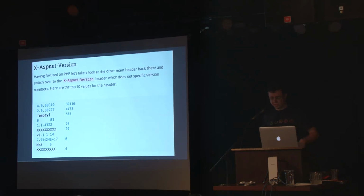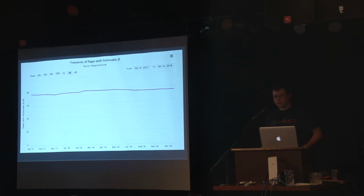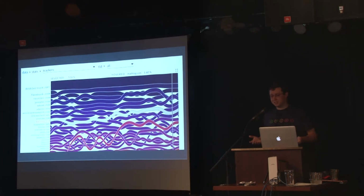This is somebody else's research where they took a set of scans and ordered them by the prevalence of the version number here. Maybe you're interested in the number of websites that have vulnerable JavaScript. And yes, that is hovering near 80%. Or maybe you're privacy oriented and you're interested in what organizations are setting persistent tracking cookies so that they can track your activity across the internet.